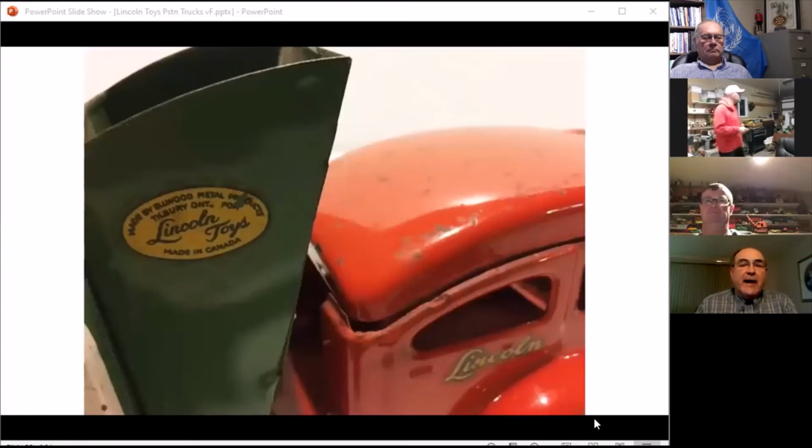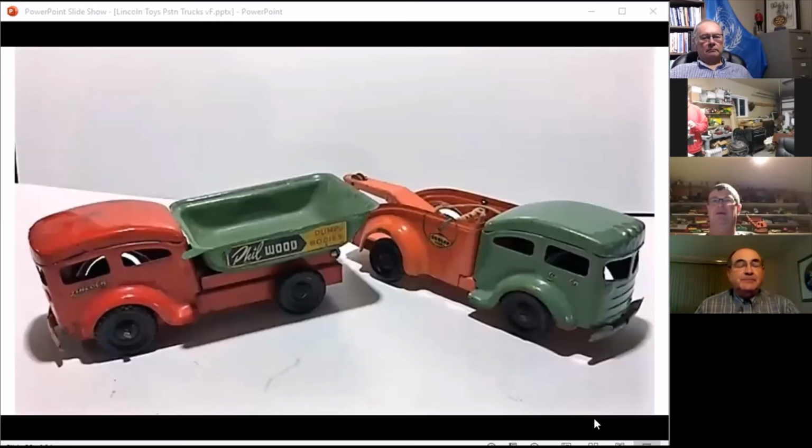And here in this slide, we see the Elwood decal. The Elwood products obviously would have, for the most part, but not always, this Made in Elwood Metal Products decal, as you see in this slide. And again, notice the Lincoln script type down there on the sleeper cab door, which, by the way, if you look at it, the door handle's at the back side, so that makes that a suicide door, as we call it. Again, both sleeper cabs, the dump truck, the Phil Woods, which I was talking about before.